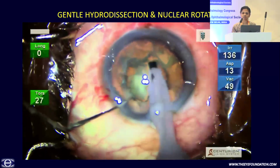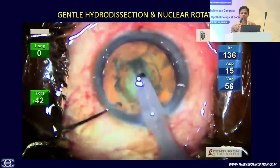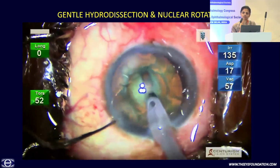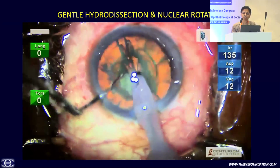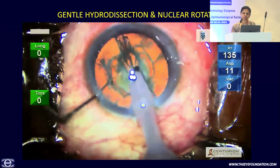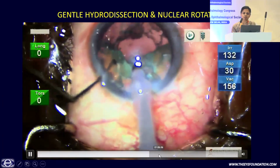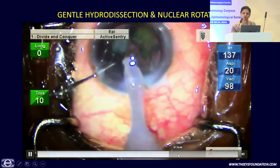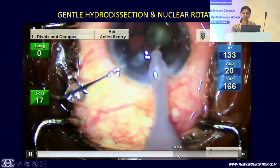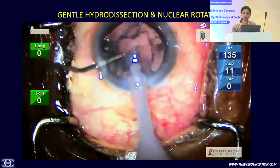As cataract surgeons, we are always used to rotating the nucleus and keeping the nucleus in the quadrant opposite to the clear corneal incision for better chopping. And doing a gentle hydrodissection and nuclear rotation helps us to manage the nucleus more efficiently and safely. And also you can see that at the end of phacoemulsification, the epinucleus comes along with the nucleus, and there is no need to deal with the dense epinucleus plate. All we have to do is remove the cortex and place the IOL of choice.